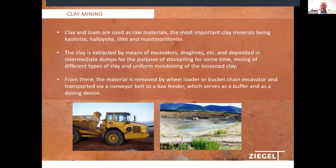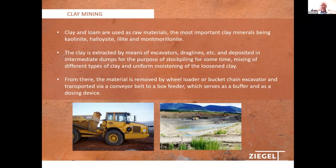It all starts with the clay mining, so digging clay out of the soil. Clay and loam are usually the materials being used, and they consist of clay minerals. You see here the most important ones like kaolinite and montmorillonite. The clay is normally extracted by means of excavators and then deposited in intermediate dumps, first of all for the purpose of stockpiling, but it's also the first step of the so-called clay preparation. I will come to what that means.